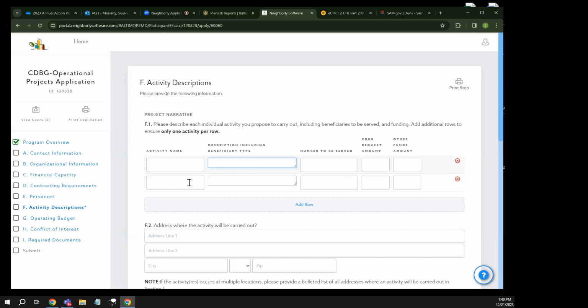You know, we're going to provide youth sports. We're going to do this. We're going to go to the zoo in the summer program. We don't need that level of detail, but we do need to know what the activities are that you're going to be applying for. And we need to know how many people you estimate you're going to be able to serve with the amount that you're requesting.